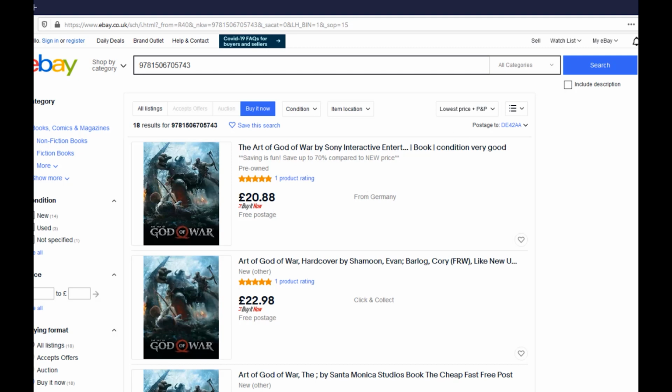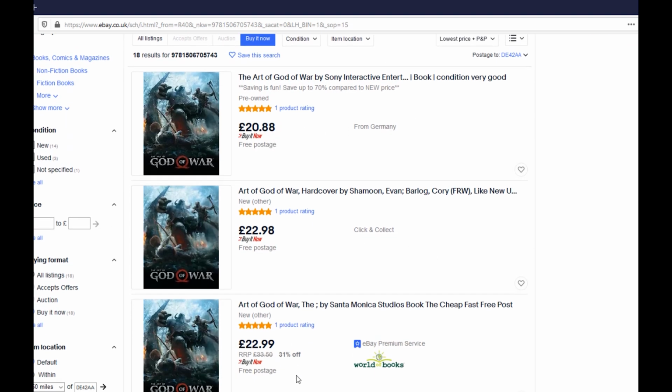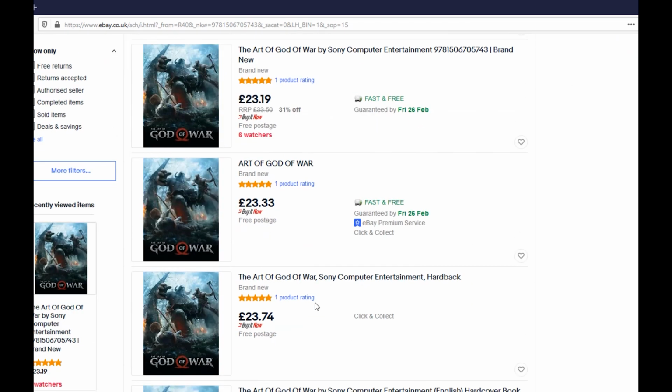And of course, you need to have a little look at a few things here, like what's the condition. So for example, this first match is pre-owned, but the second one's actually new. When it says "new other," that often means they're trying to sell it as new, but actually there's something that stops it from being new. So maybe it's got the cellophane off or something like that. So have a quick look at the condition. Also, where it's coming from, Germany, and the postage, you've got to bear that in mind. But essentially there you can see lots of results.